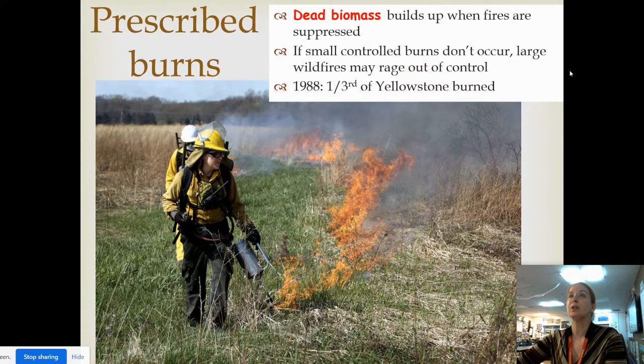You can do what is called a prescribed burn. This could be your job. You're literally setting fires. So dead biomass builds up when the fires are suppressed, and if the little fires don't happen, large wildfires may rage out of control.